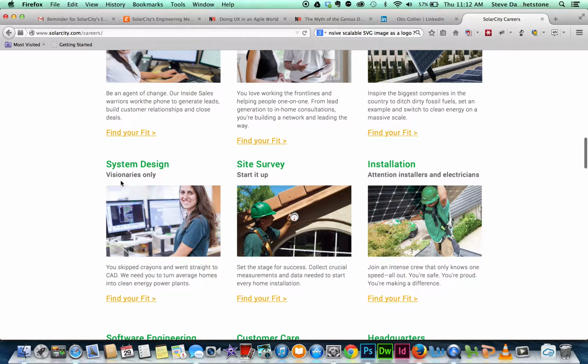That's me. You skipped crayons and went straight to CAD. Hey, actually, that's true. I have trouble sketching, and I took CAD in... well, I took drafting in high school. Where did I pick up CAD? Well, obviously at the Still Company, since I programmed their CAD systems to output the stuff, and I did a lot of work with their CAD system. So yeah, I went straight to CAD, and you need to turn average homes into clean energy power homes.